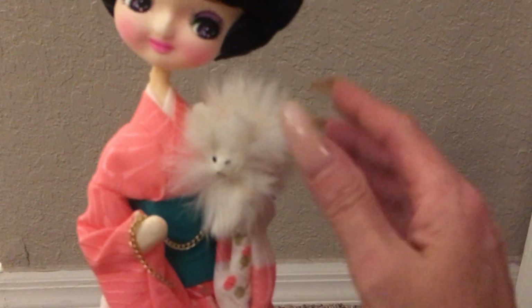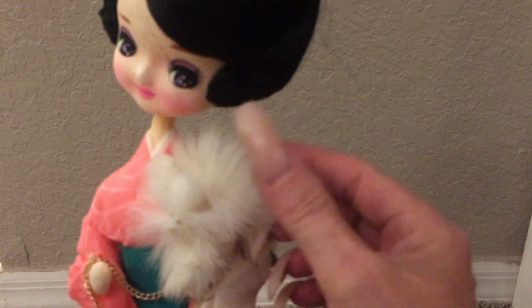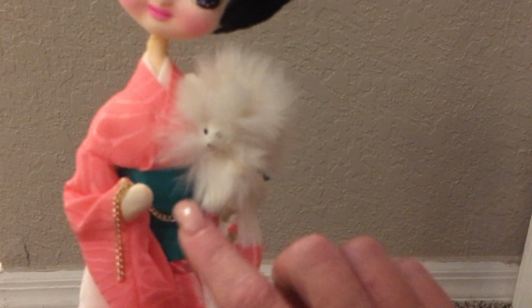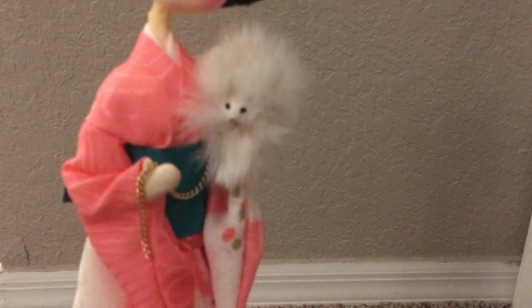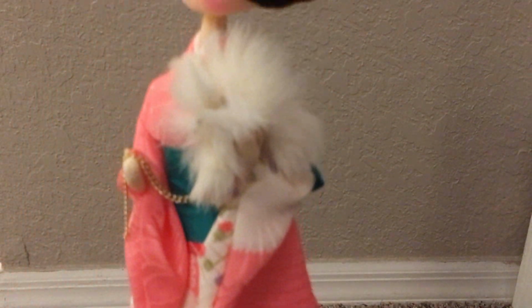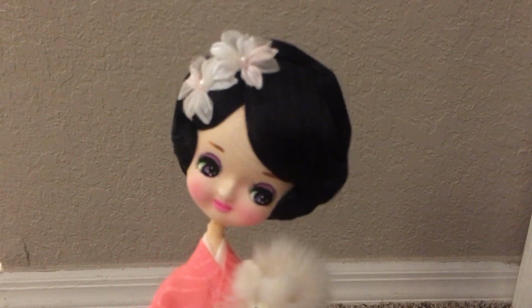The really cool thing about her is her little dog. And the dog is made out of a type of fur, quite possibly rabbit fur. And then she has this little chain that is supposed to be for the leash. And she's in the style of a geisha. Very pretty doll. Immaculate condition. I'm not a pristine collector, but to add her to my collection was really nice, because there's no work to be done on her. She's very clean, very good condition.